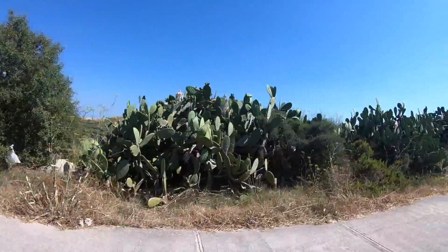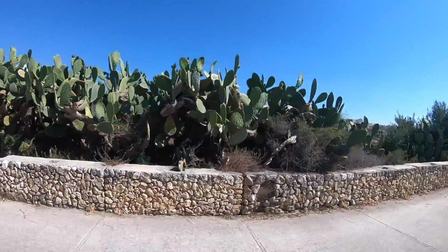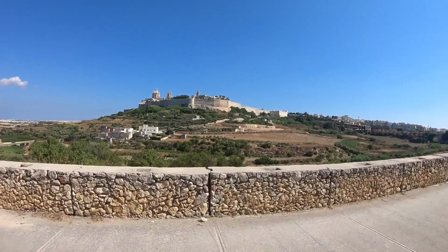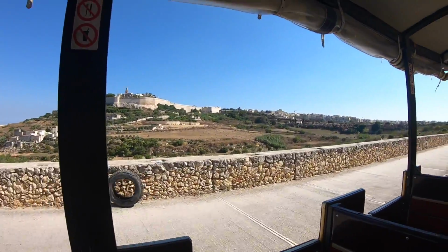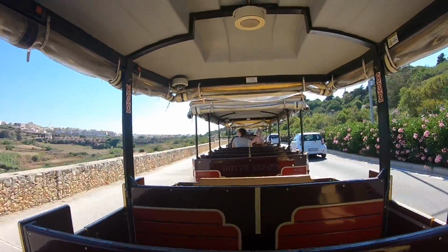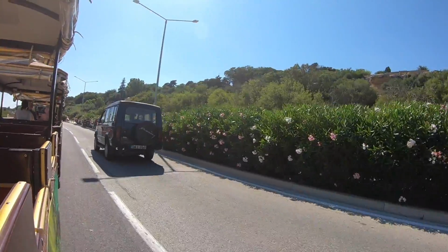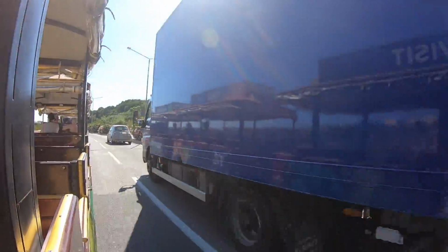Mdina, today known as the Silent City, is one of Europe's finest examples of an ancient walled city, and unusual in its mix of medieval and Baroque architecture. The city had a building renewal after the devastating earthquake of 1693, when most of the buildings were razed to the ground. Today, however, there is no sign of destruction. By simply walking through the narrow streets of Mdina, one can easily arrive at various palaces and museums and churches.